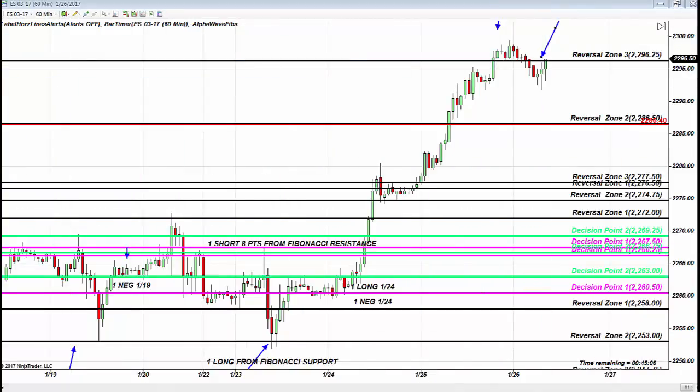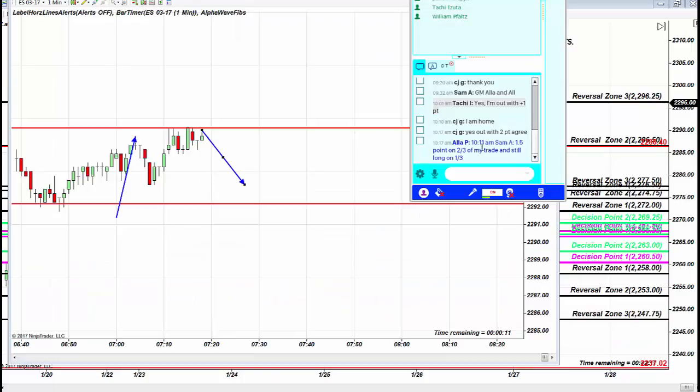So, ladies and gentlemen, please pay attention what will happen next. Aren't you glad you didn't short the market this morning? Aren't you glad you knew extremely well that our bias remains firmly bullish? Every single student trading different contract, Tashi out with 1 point, Carol out with 2 points, Sam is still holding on 2/3 of his trade. Sam is trading options, not futures.